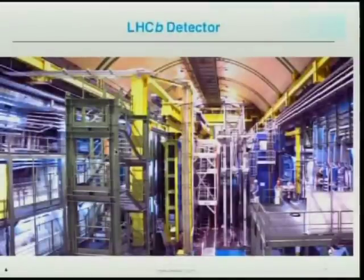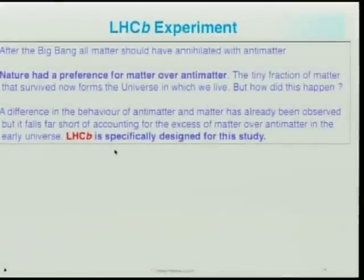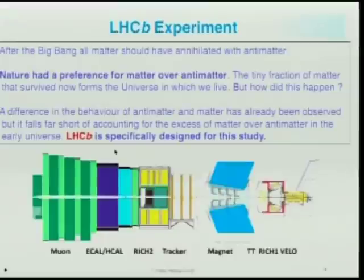It's a slightly different geometry, and I won't go too much into that. That experiment is meant to understand the difference between matter and antimatter. Nature has this preference for matter over antimatter. Why is that the case? And here again, there were instruments which were built at Imperial, for example. This instrument was built, and parts of it were built here.